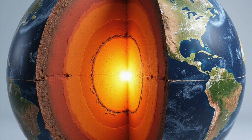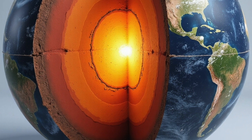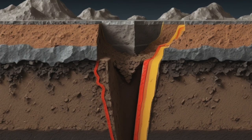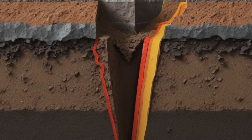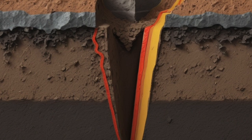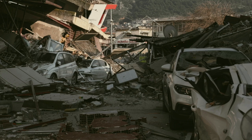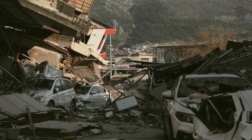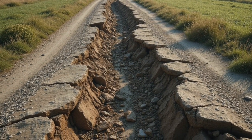The exact location underground where an earthquake begins is called the focus, and the point directly above it on the surface is known as the epicenter. The closer a place is to the epicenter, the stronger the shaking tends to be. The strength of an earthquake is measured using the moment magnitude scale, which scientists use to calculate the total energy released. The shaking caused by an earthquake can vary widely from small tremors that go unnoticed to massive quakes that bring down buildings and reshape landscapes.